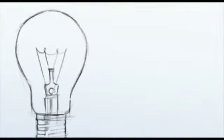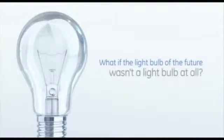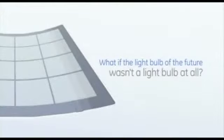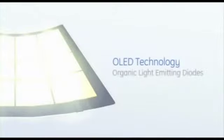Take our old friend, the light bulb. What if the light bulb of the future was not a light bulb at all? What if, instead of a filament that lights up when energized, instead of phosphors that glow, what if future lighting emanated from the very fabric of a new form of light source? Say hello to a new friend, OLED technology, organic light-emitting diodes. This is going to change the way all of us think about lighting forever.